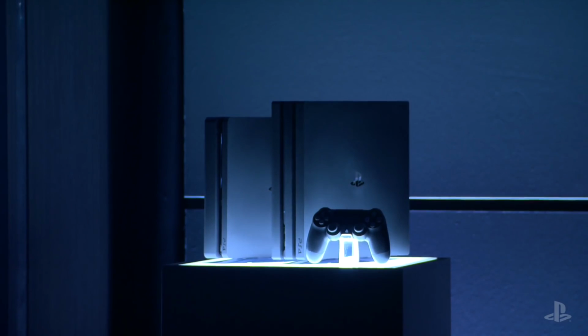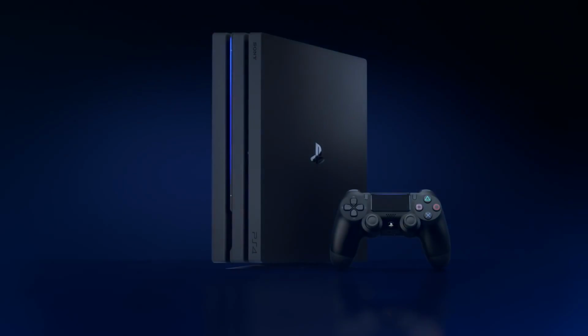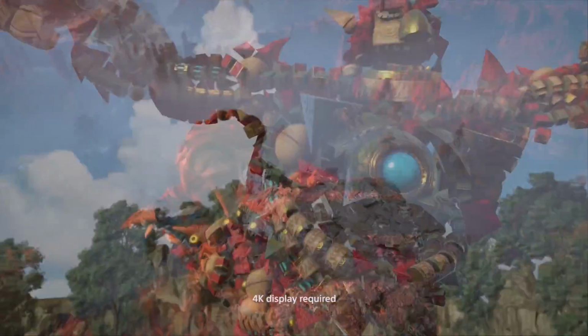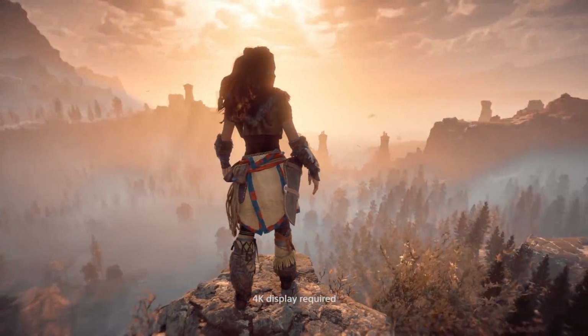In November of 2016, Sony launched the PlayStation 4 Pro, the first truly 4K console. While the games that supported it looked stunning, there were barely any games that did support it. And since the technology was so new, some of the games that did support it actually looked worse because they didn't know how to utilize the hardware.